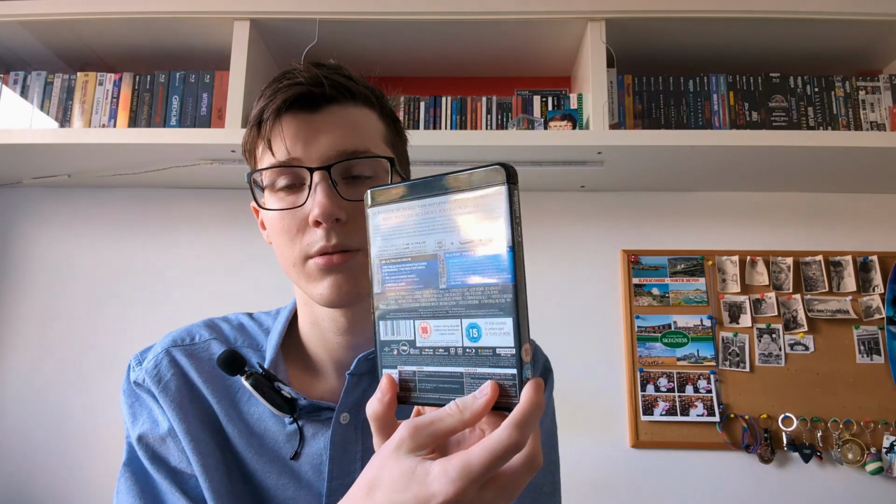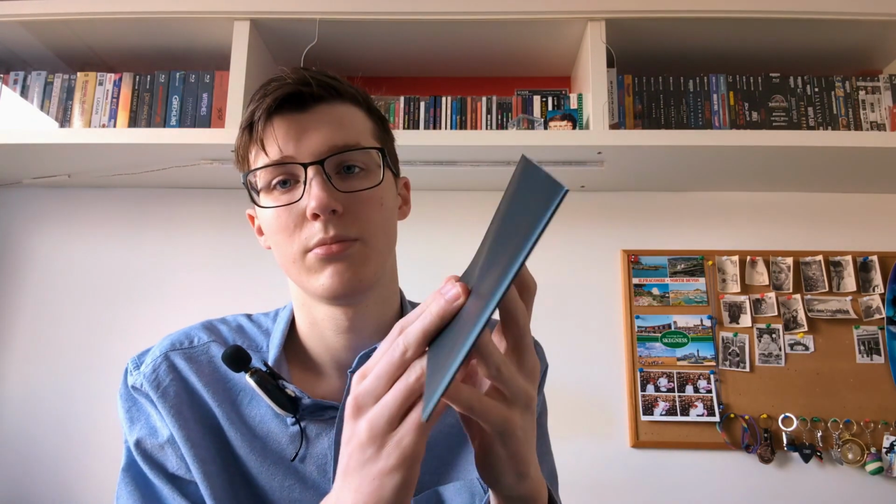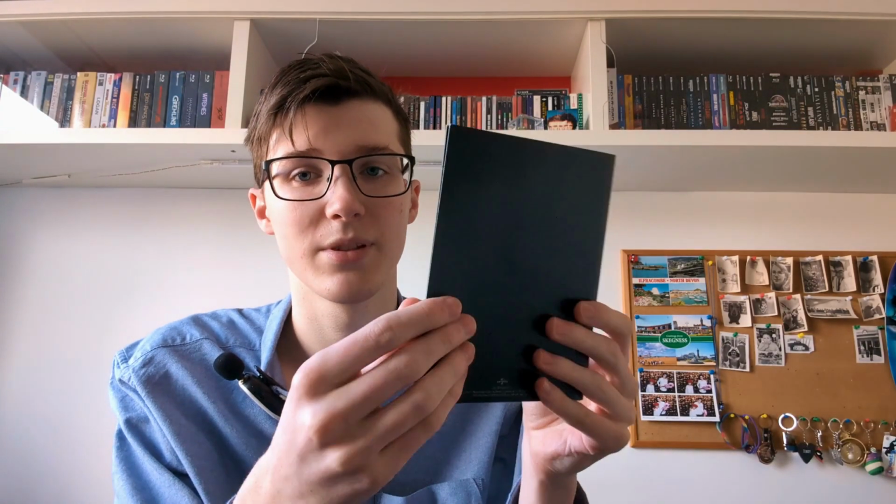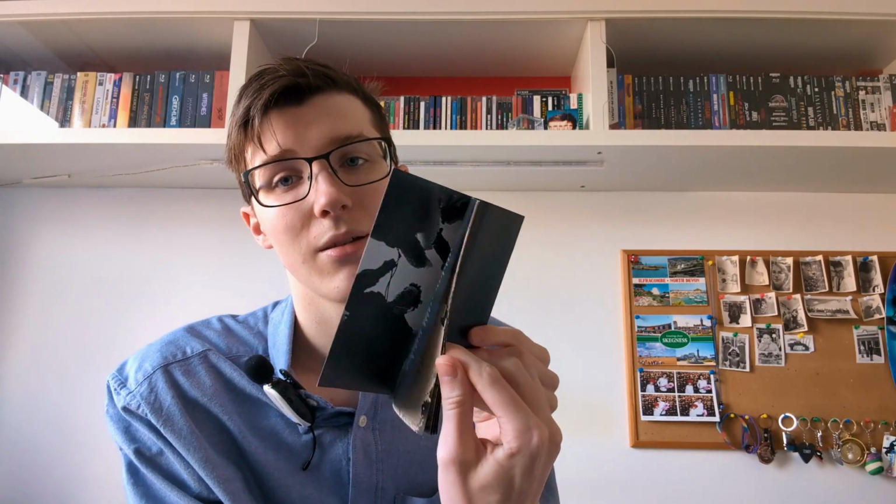This comes with just a standard Blu-ray here, art cards, and then you've got a nice poster, which I can't be asked to get out. But here's a bit of it. Oh, it also got a booklet as well. I didn't see the booklet. Yeah, nice little booklet on making the film. So yeah, I'm glad I bought this really nice set.